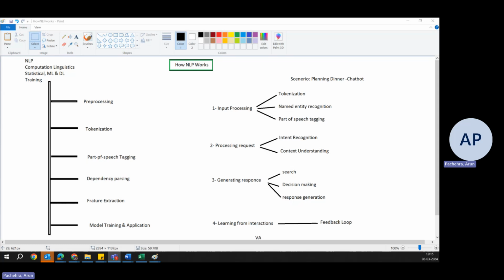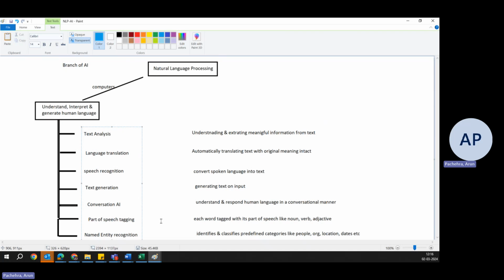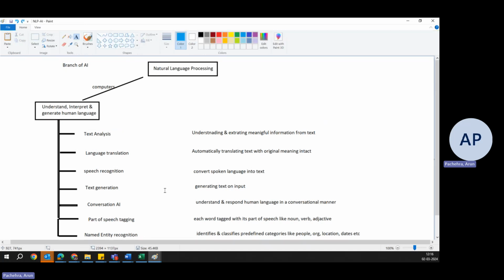And today, in continuation with our artificial intelligence series, we are going to explore how exactly NLP works. In the previous video, just for the refresher, we understood what exactly NLP is and what are the tasks it can help us to perform. But now in today's video, we will try to explore and understand how exactly it helps us, or how these things happen, what happens behind the scenes.